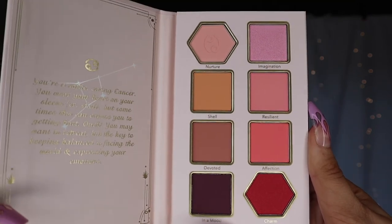Now, I definitely want to go all out with this look. I just have no idea what on earth I'm going to be doing. So I think I'm going to go in with Affection for my base. It's a really, really nice pink shade, actually. It's not pale pink, but it's also not dark pink. It's a really nice in between. And once again, we forgot the masking tape. Okay, there she is. Let's carry on doing the other eye.